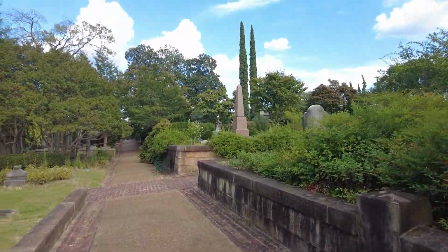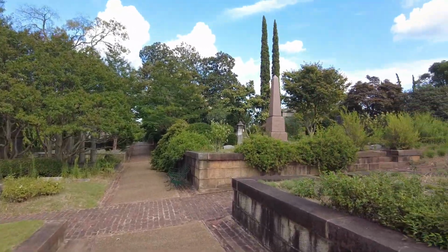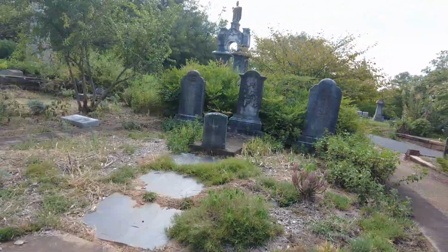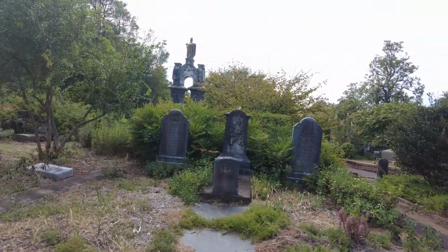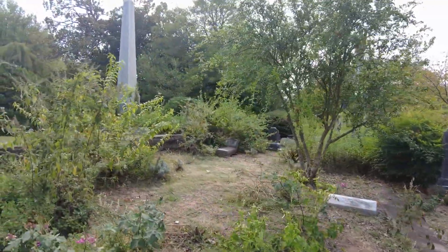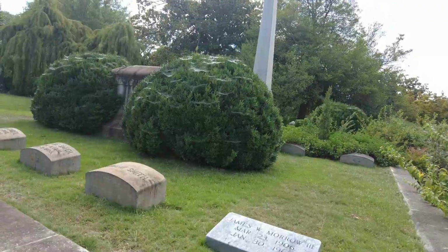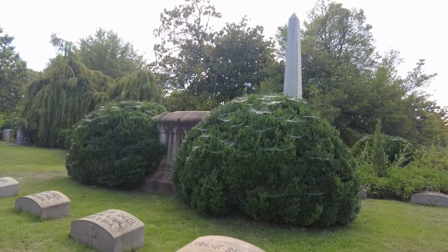The way that everything has been landscaped back here is very surprising. Got a few here, 1880, 1892, 1901. Looks like some of the plants back here are starting to overtake a few of the stones back there. Also kind of surreal to see all these spider webs in these bushes right here.